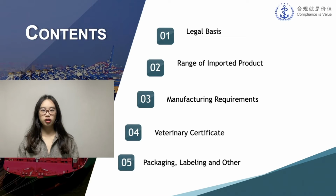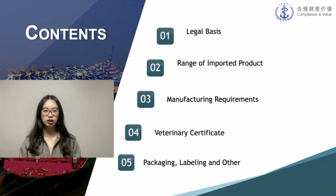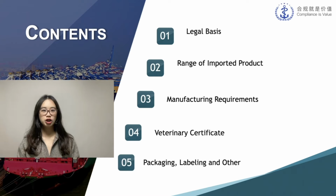Let's have a preview of the contents we're going to cover today. 1. The legal basis of inspection and quarantine. 2. Range of imported products. 3. Manufacturing requirements. 4. Veterinary certificate. 5. Packaging, labeling, and other.